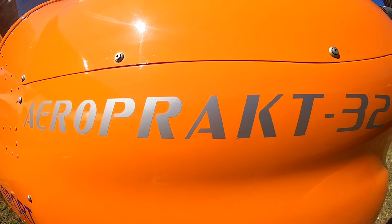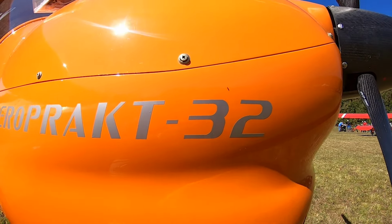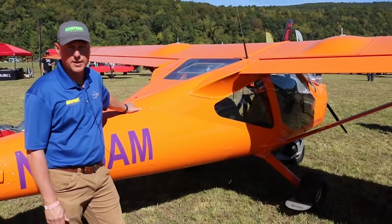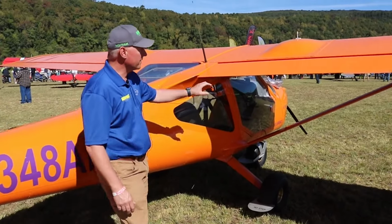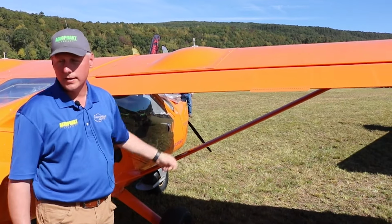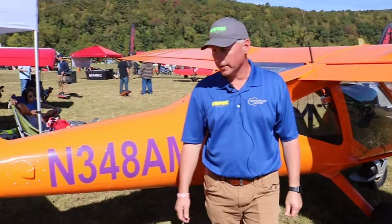So what is the construction of this aircraft? This aircraft is primarily a metal aircraft. We do have some fabric on it. There's no structural composite though. You'll see some fabric on all the control surfaces, the underside of the wing, not the top, as well as the tail group has some fabric.